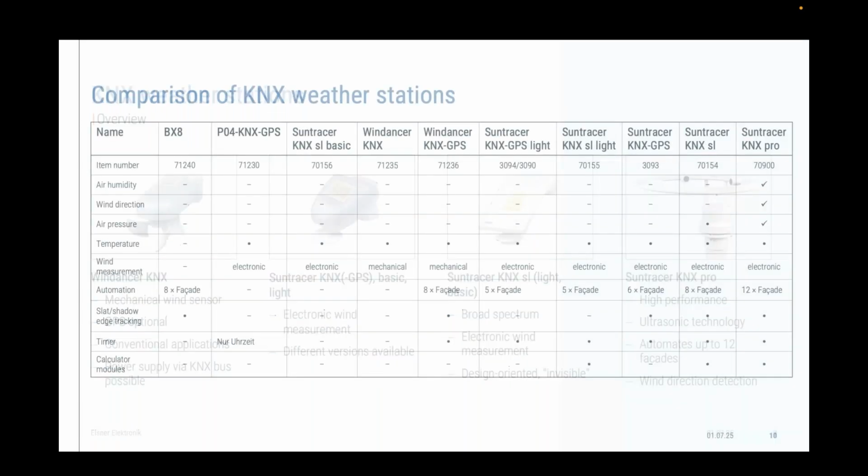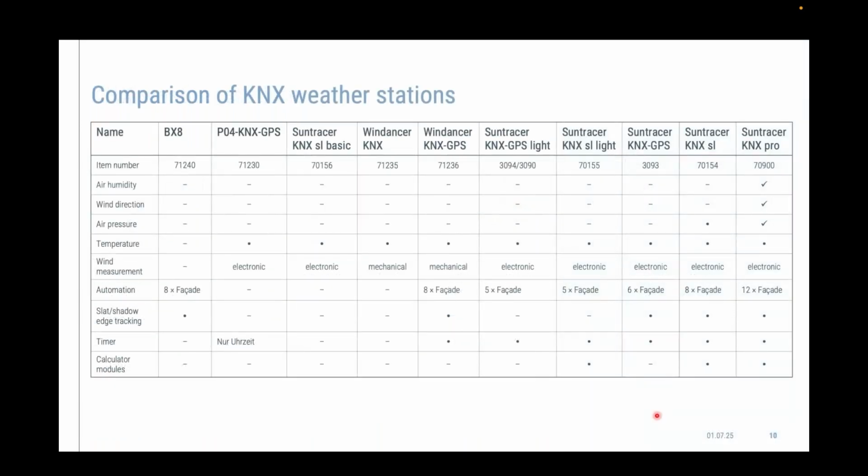Okay, now we come to our mentioned categories. You can see now a comparison of the weather stations, and this is only an extract. On our website, we have a huge PDF where you can see every weather station and every weather sensor of ours. So it's easy to have a nice comparison between the weather stations to choose the right ones. But of course, this webinar is to help you.